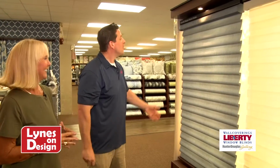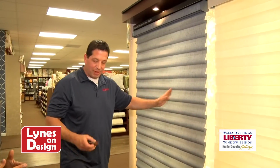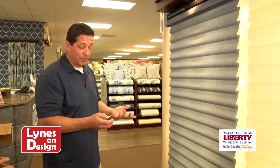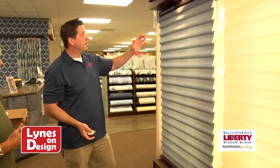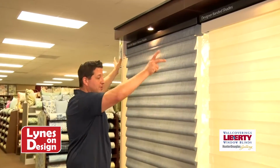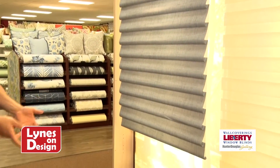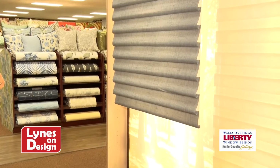Sure, absolutely. So this is a vignette modern Roman shade. It has the folds of a traditional Roman, but what's really nice about it, and this goes again with the layering, is that when it's up, it all stacks inside its header. Look at this, this is pretty cool. If you have panels on the sides, you have the nice openness in the center, so you have the view, you have the light, and the shade really hides out of the way nicely.